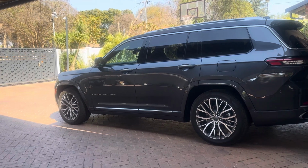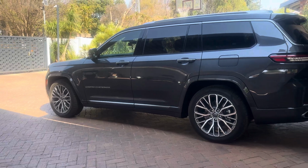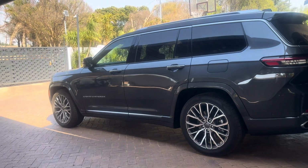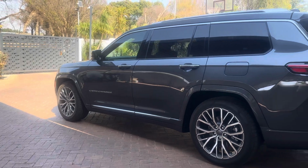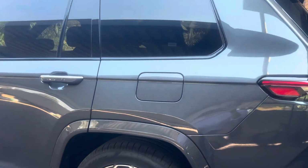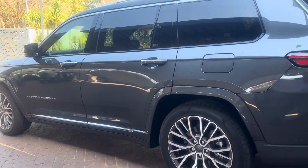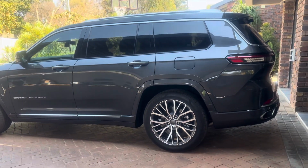The fit and finish is acceptable. I mean, it's not the best, but it's totally all right. The gaps and everything have been consistent throughout. There's a lot of little Easter eggs that show the heritage of the Jeep. You can't really see it because of the tinted glass on this side, but if you look carefully, especially if you wash your own car, you will see there's a lot of Easter eggs to find on this car, which is quite interesting.